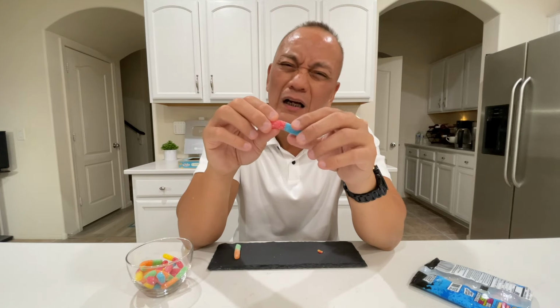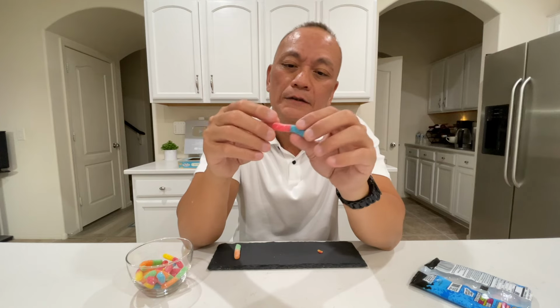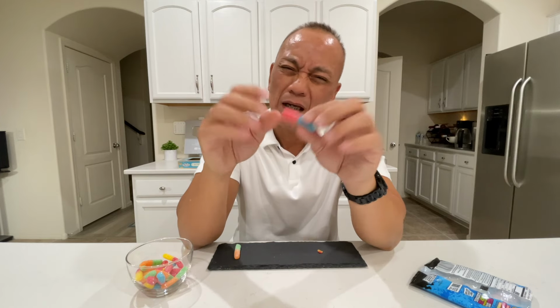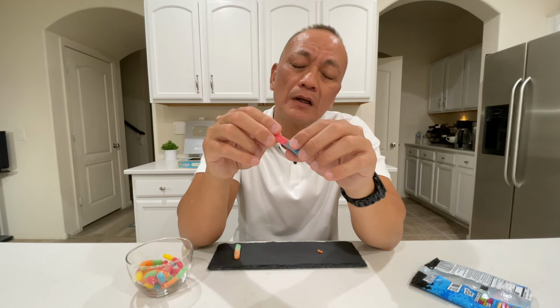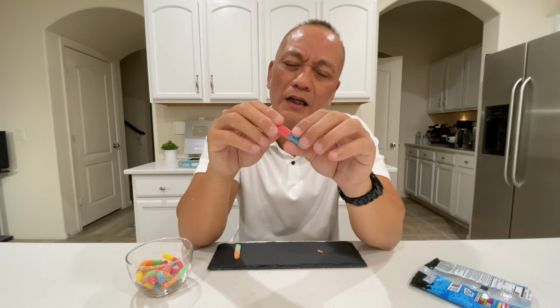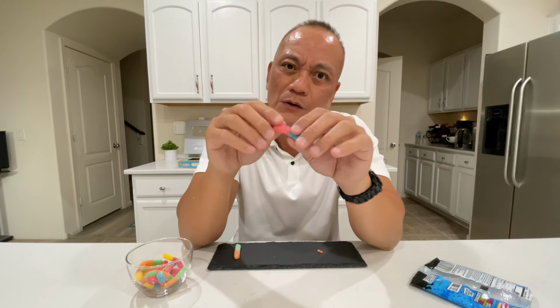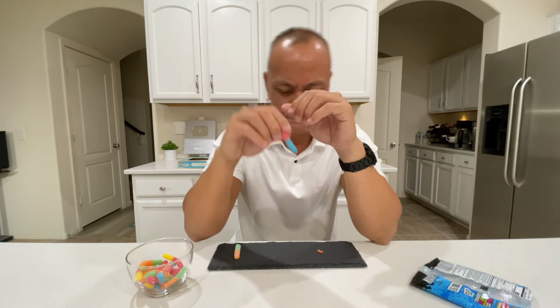So far, I do enjoy eating these gummy candies from Trolli, and I feel quite satisfied. And again, the sourness is there. So just to let you know, if you like sour candies, you're gonna like these. It's got a nice kick of sourness. Oh yeah.